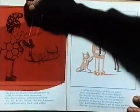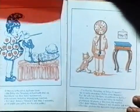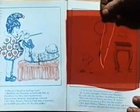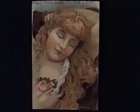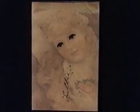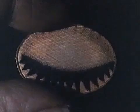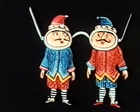This Greek magic picture book breaks up the images using a red filter. A translucent picture, lit up, painted on the rear side. Lens prism animation. Pull out magic lantern slides.